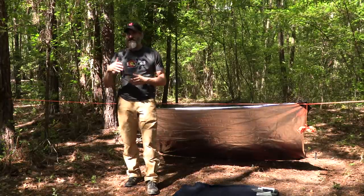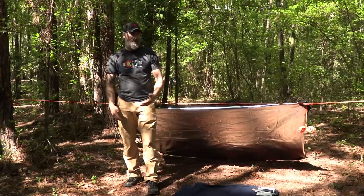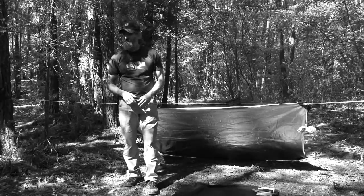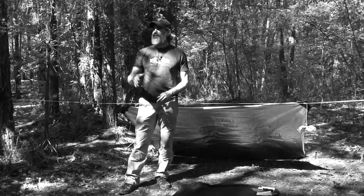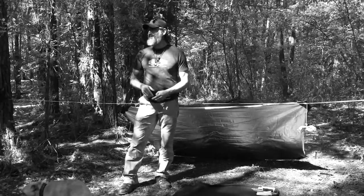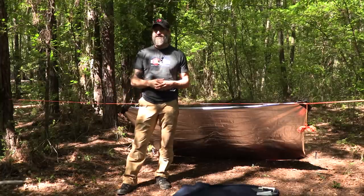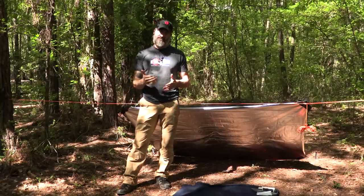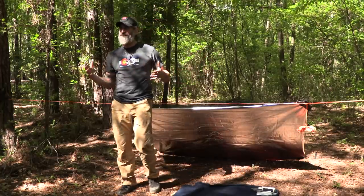And then of course you've got accessories like hats, gloves, scarf, and appropriate footwear for your environment, or barefoot if you want. And then of course, good socks. That's a key thing: take care of your feet. If you're going to self-rescue, which you should try, you've got to be able to walk. That's your primary form of shelter, so that's where everything starts.